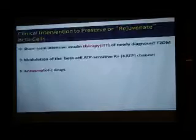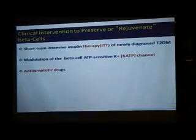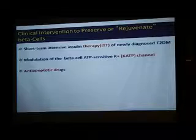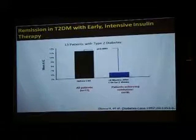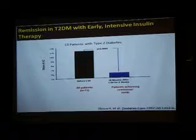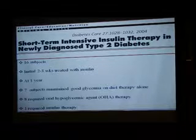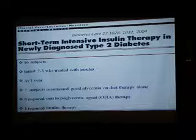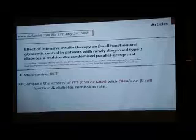Now, can we reverse this? Clinical interventions to preserve or rejuvenate beta cells include short-term intensive insulin therapy in newly diagnosed type 2 diabetes, modulation of the beta cell ATP sensitive potassium channel, or anti-apoptotic drugs. What about short-term therapy? This is one study. All patients received continuous subcutaneous insulin infusion. After 6 months, 9 had gone into remission. Another study, 16 subjects treated initially for 2 to 3 weeks with insulin. At 1 year, 7 maintained good glycemia on diet therapy alone, 8 required OHAs, and 1 required insulin therapy.